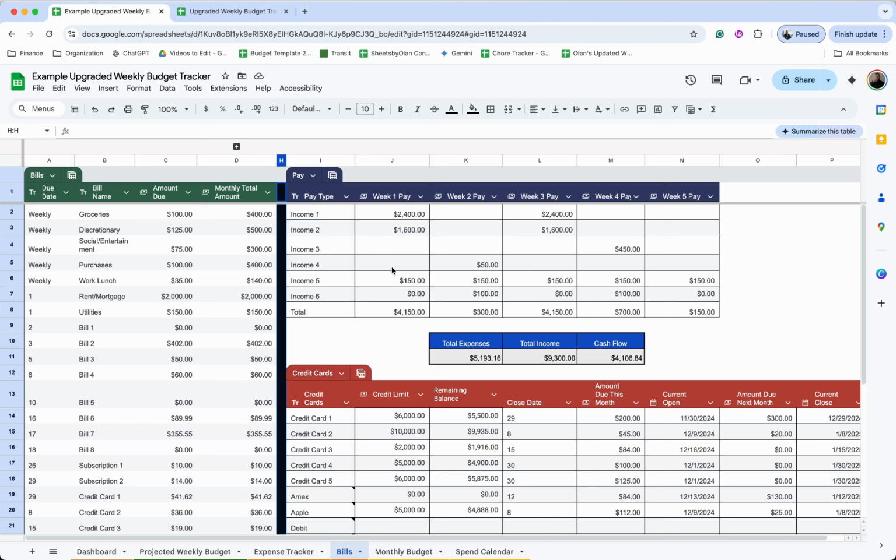Now, customize this to your situation entirely. You don't need to necessarily have all the different weeklies, the due dates, bill names, all that kind of stuff. Just think about the kind of things that you want. If you don't have 6 income streams, that's perfectly fine. Most people don't. I don't. You can just have however many you have.